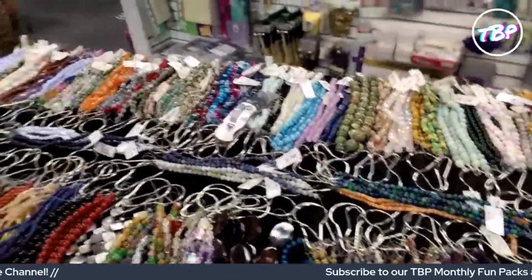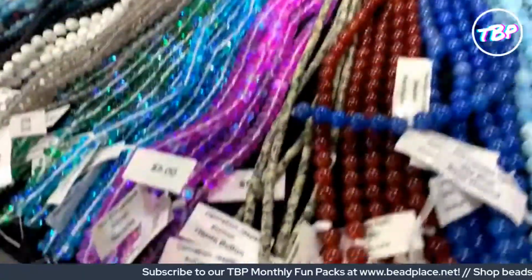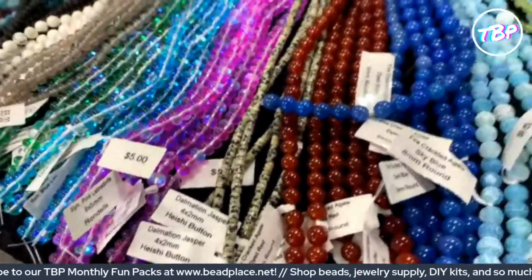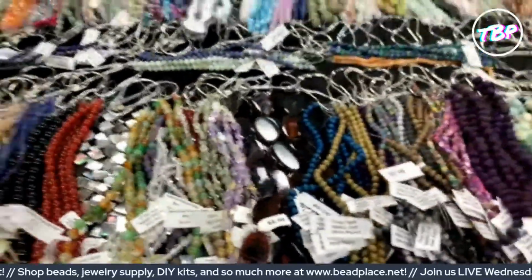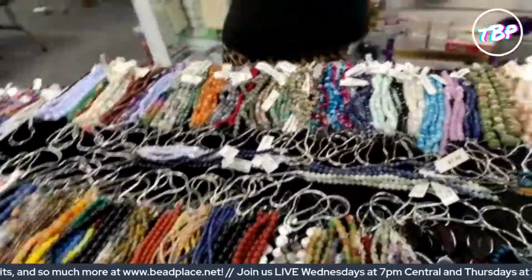There's a $5 and under table over here. A whole new table. And there's mermaid glass. Oh, yes. It's true. Then there's more mermaid glass right here, too. Let's see. Oh, there's a packaging knife. Whoops.